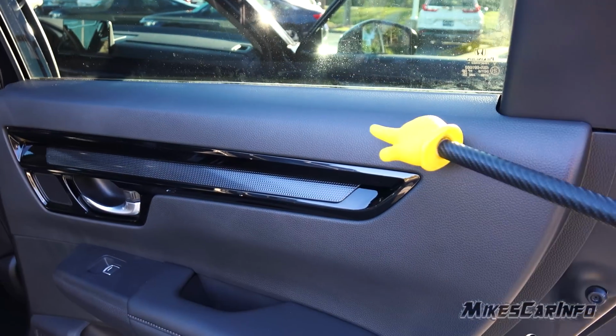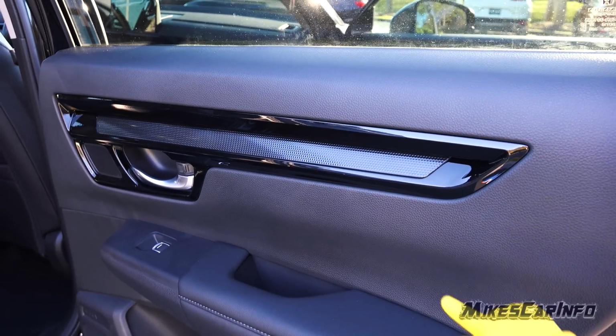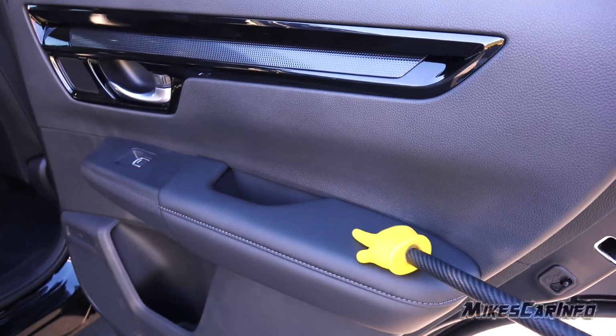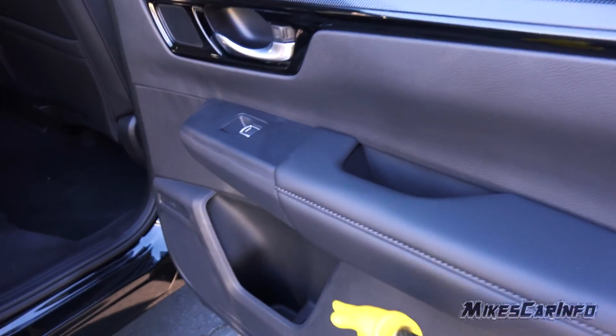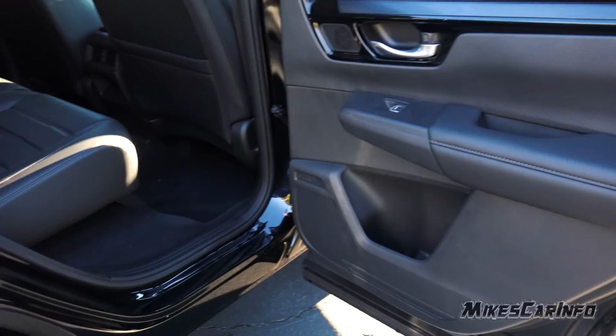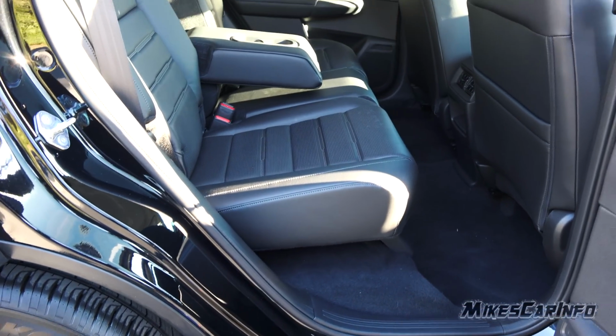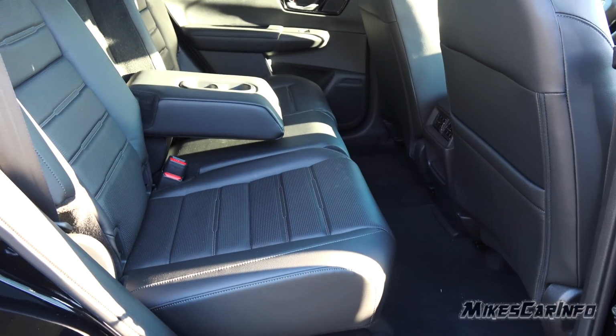So this back door, this is a hard touch instead of the injection molded stuff. So you have the hard touch up here, same styling there, and then the soft touch armrest, enclosed pocket, and the pocket there at the bottom. And once again, the door goes all the way to the bottom of the vehicle, covering up that threshold. And the back seat is basically a bench seat.